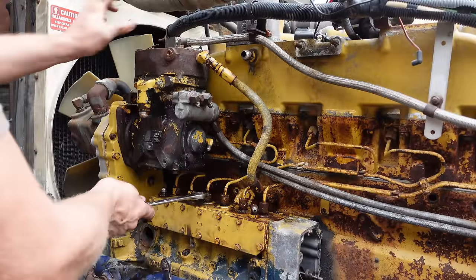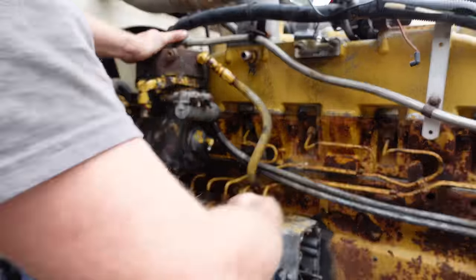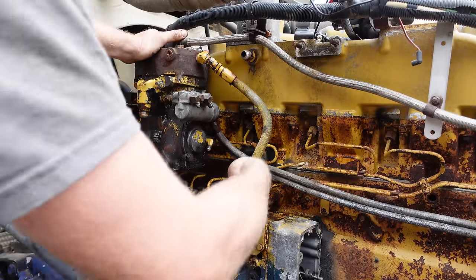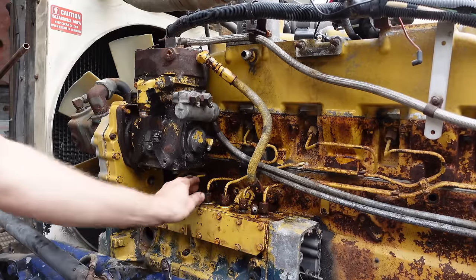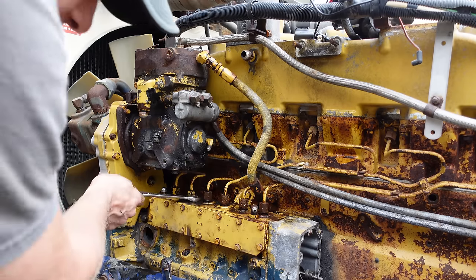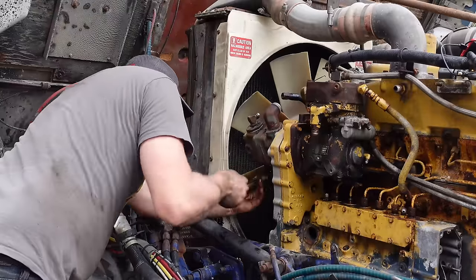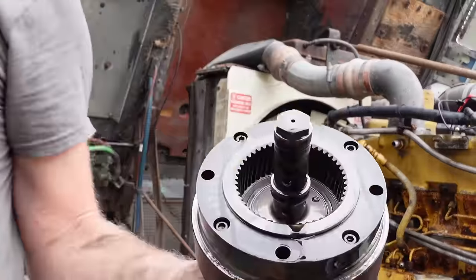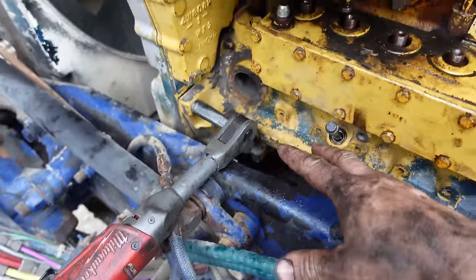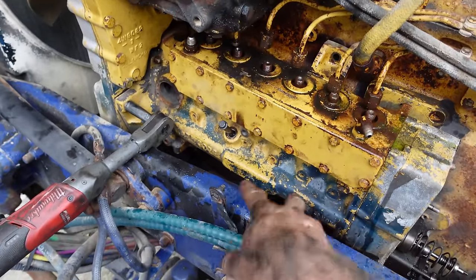Now I did spray these for a couple weeks with that penetrating oil while we're getting the injection pump built, and that WD stuff works great. Granted, the truck is in decent shape, but it is almost 40 years old, 35. There aren't that many bolts to hold it on. One in the center there, one there, 2 on the bottom, and that's it. And then one up here, and then 2 on the bottom by the oil holes.